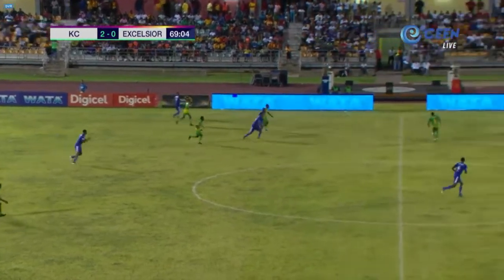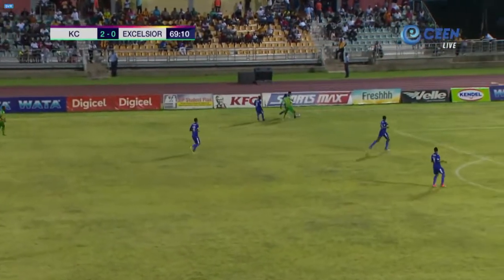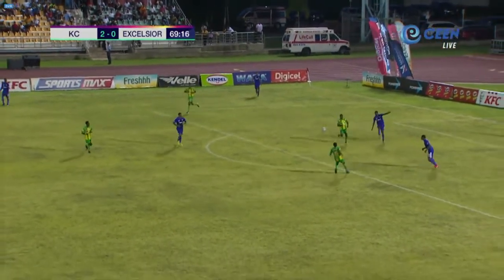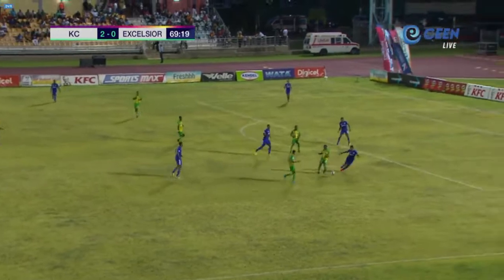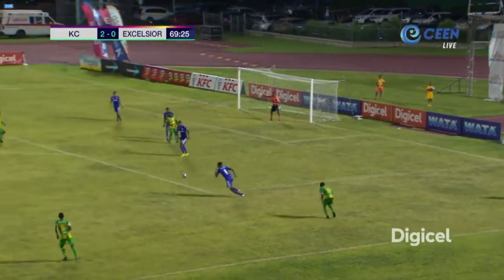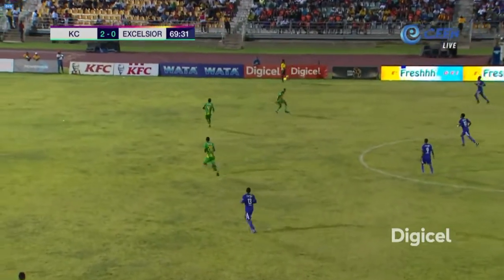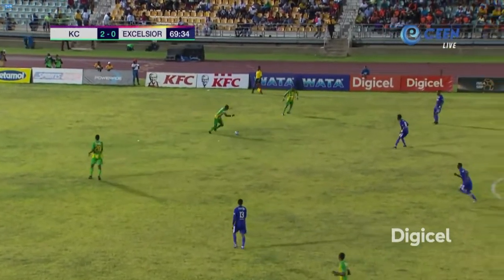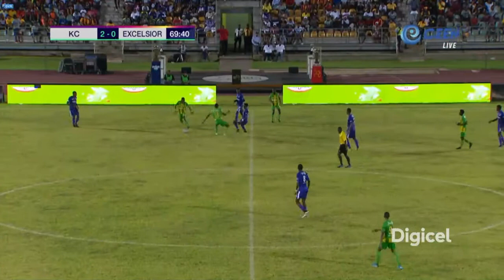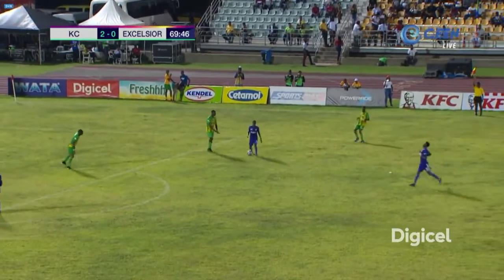Blair looking to deliver, decided against delivering it inside the box. KC, they give the ball away. Poor ball there. Gardner, calm and cool under pressure. Joseph couldn't find a teammate. That's going to be a big problem for Excelsior in the rest of this game, is that they come under siege from the Kingston College team, who commits a lot of players forward, but they don't seem to have enough speed to hit on the counter.